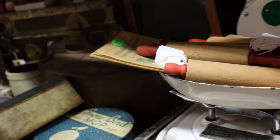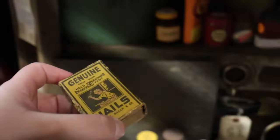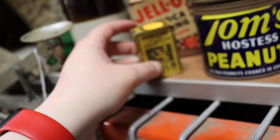Just incredible. Ooh, I have this nail tin. It's a box. It's cobbler nails. And the graphics on it are just stunning. And for $1, I mean, you can't beat that. It's missing its nails, but I mean, how good does that look in a display?